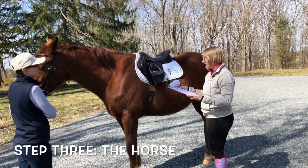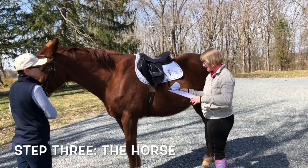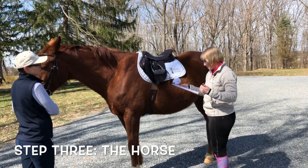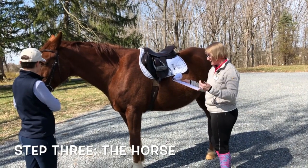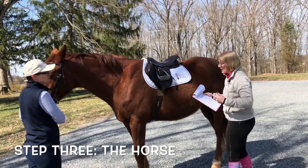Mane and tail clean and tangle-free. Okay, that's pretty obvious, you know, if you can run your hands through it. No dandruff. Sheath, udder showing regular care. Feet well-trimmed and or shod. Feet picked out. Eyes, nose, lips, dock, wiped.